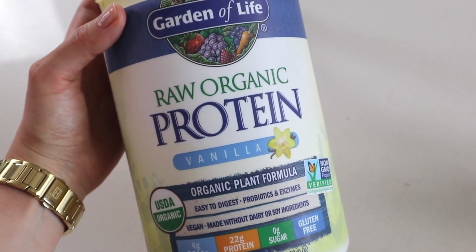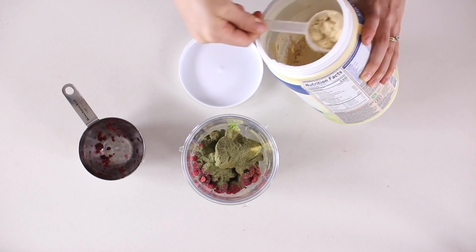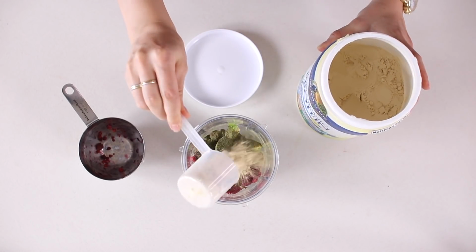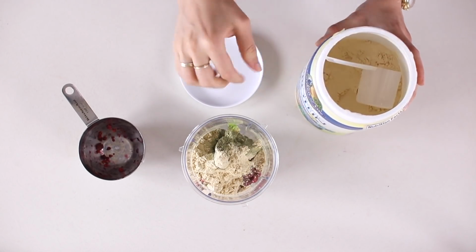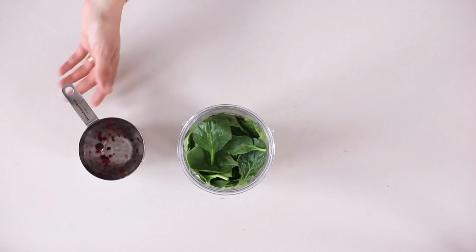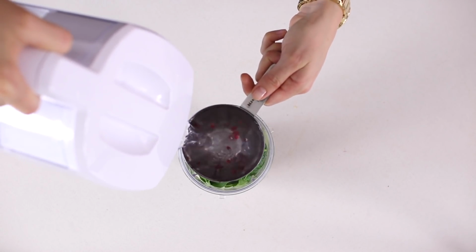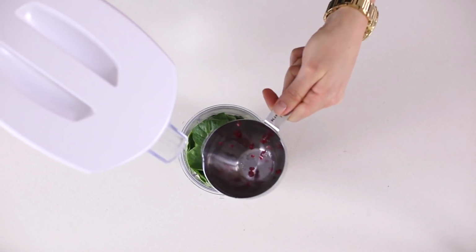So I just add a scoop of that, and then I've been trying a new protein powder. Yay for me. This is also a plant-based one. I use the vanilla one, and I think it tastes really good actually. It's also sweetened with stevia. I add half a scoop of that, and I add some baby spinach, a small handful or two, with about 1 to 1.5 cups of water to blend it.